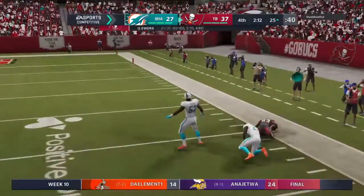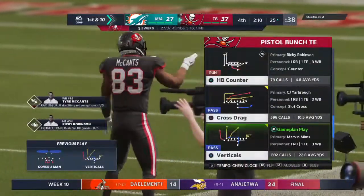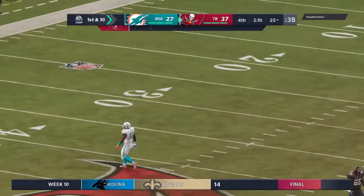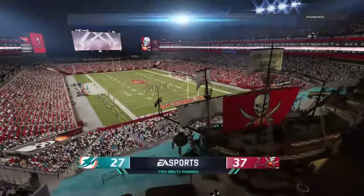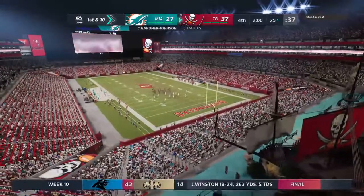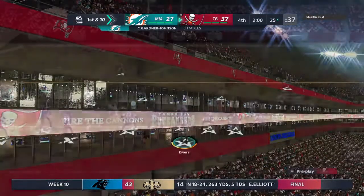That's caught at the 25. Just more of the same there, partner. Guys have just been running free in the secondary this entire game. No pass rush, a lot of passes completed. Been an easy day for him. Two minutes left to play in this football game here on EA Sports.